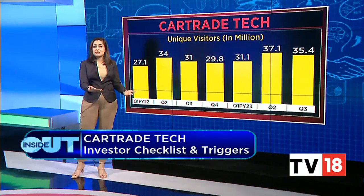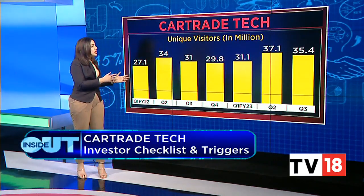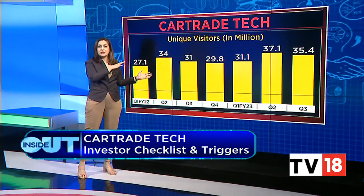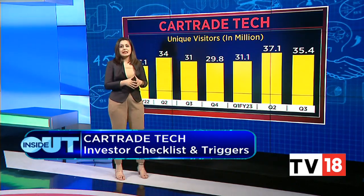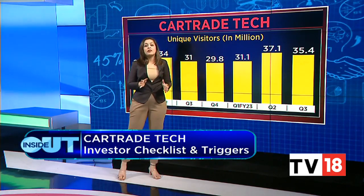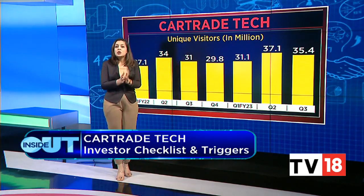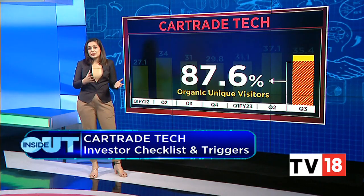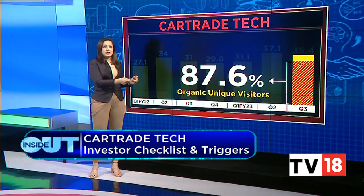So it's a website, right? So the number of visitors on the website and how many of them actually convert to a customer is important to track. From levels of around 27.1 million unique customers in Q1 of FY22, then going up to around 30 million in Q4, the company in the last quarter saw unique customers of around 35.4 million. And that looks like a sustainable range. Out of this, organic unique visitors were at 87.6% and the rest is from actually paid sources.